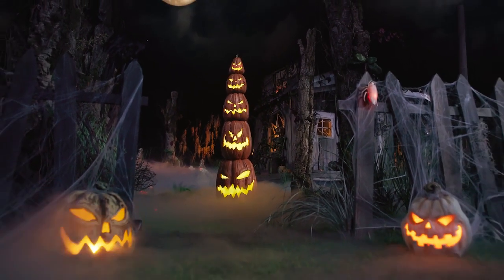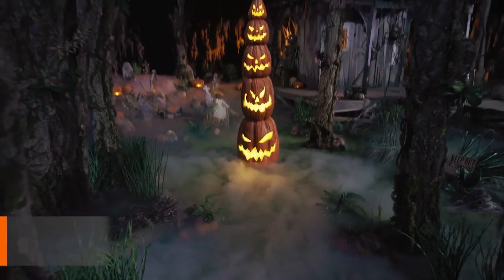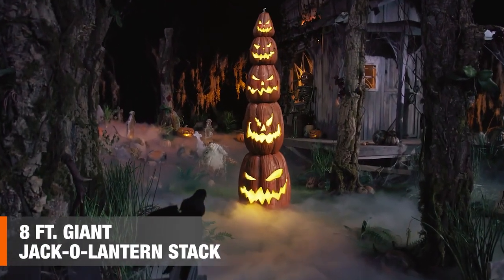1 pumpkin, 2 pumpkin, 3 pumpkin, 5. 5 heads to 1. You won't leave here alive.